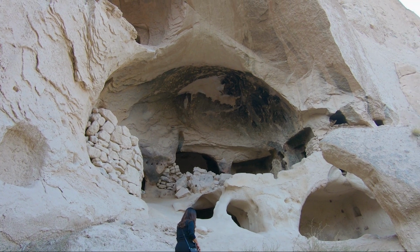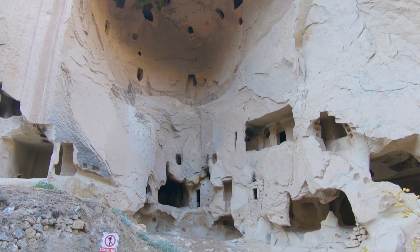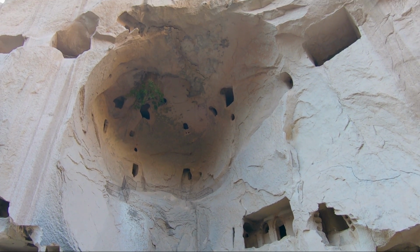My favorite part of this place is on the 3rd valley, where we can admire a monastery complex carved into a dome-like rock mass.